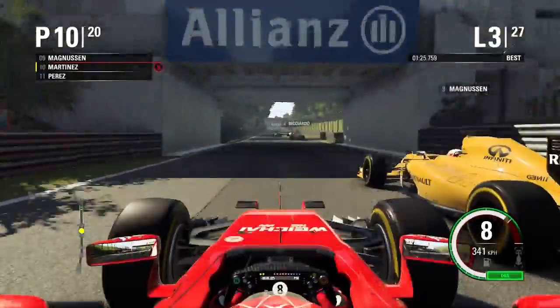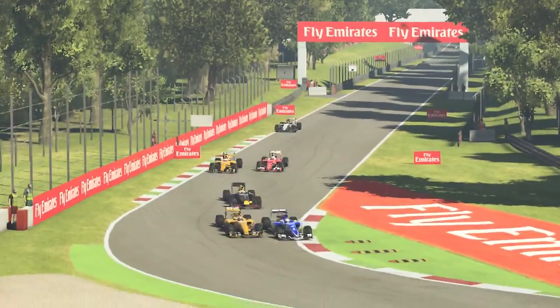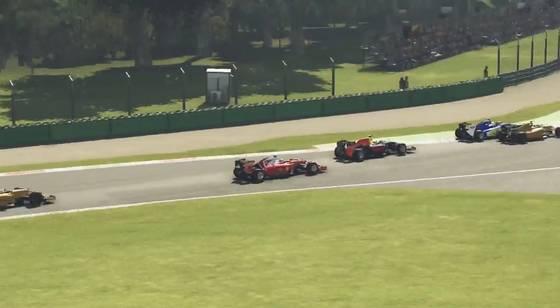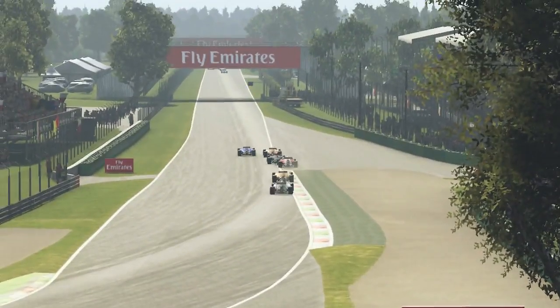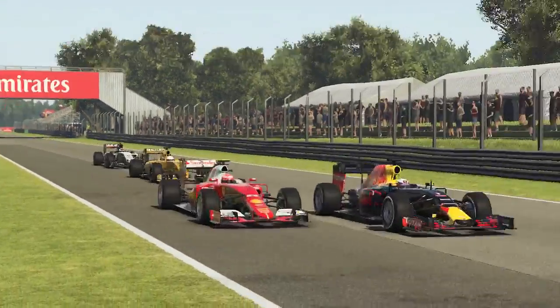And as you can see, we're going to go to the inside here and try and overtake Magnussen into the Ascari chicane. Can we possibly make it stick here? We are going to try and go for it, and yes, we do make the move on the Danish driver, and that is us up into P9, and we're now on the back of Daniel Ricciardo here, and we actually go right around the outside of him on the exit of the Ascari chicane.